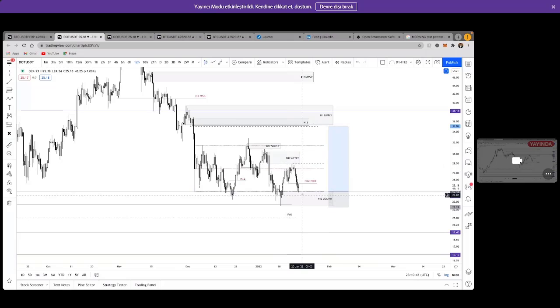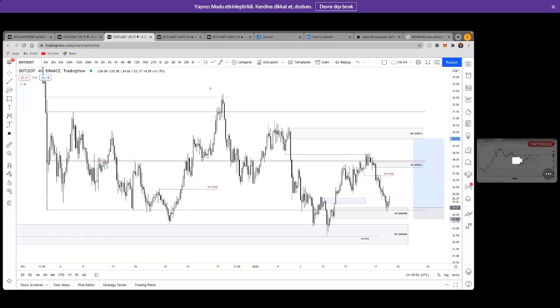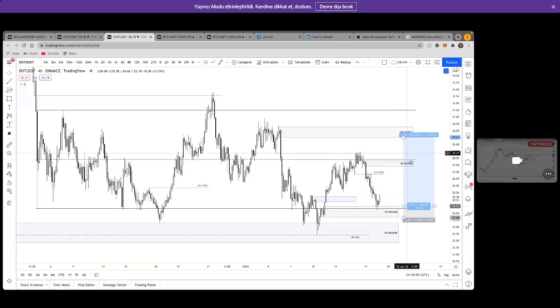And price is now revisiting the lower part of the range, and you have an H12 demand sitting at the bottom of it. So it's really nice confluence for a long. And I really do think this one has the potential to revisit 29 bucks. I'm going to be paying attention around these levels, mostly 27 bucks and 26. But I don't think 25 should offer that much of a fight for the price to go up, since it's a clear range deviation.